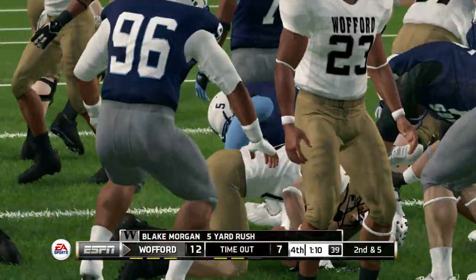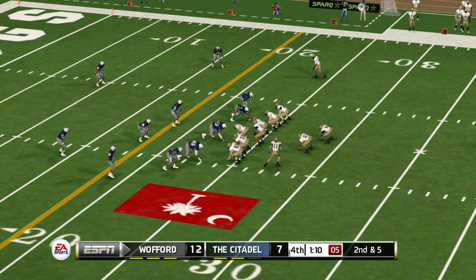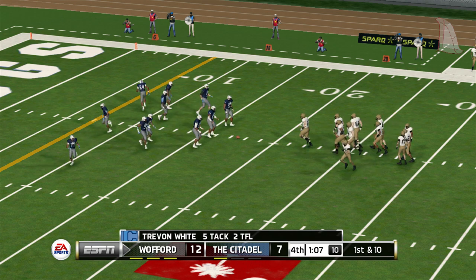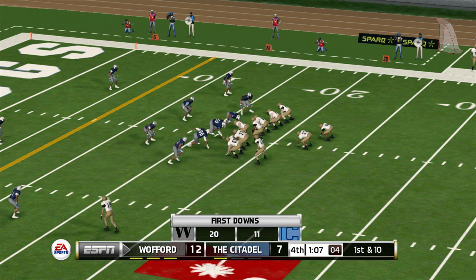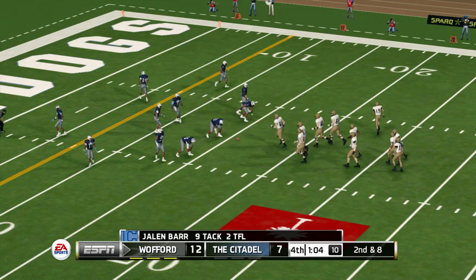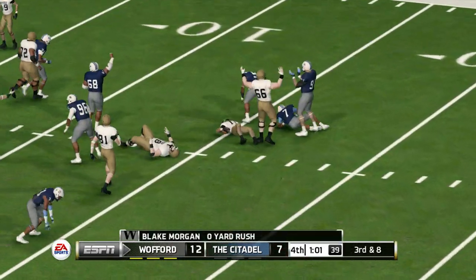Tackle after a decent run up the gut. The Bulldogs taking their first time out of the half. From the 24-yard line, it's second down. A little over a minute in the game. And they get nice yardage on that run. The Bulldogs use their second time out. He makes it out to maybe the 16-yard line. The Bulldogs using their third and final timeout. He gets out to about the 15-yard line.